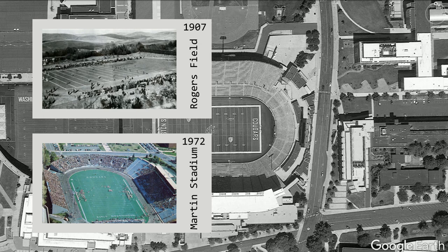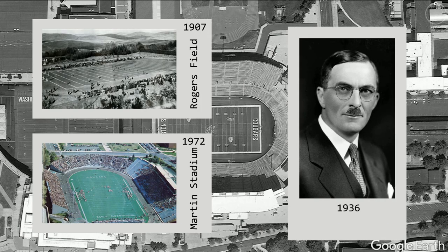Stadium. Named after Clarence D. Martin, who was the governor of the state of Washington from 1933 to 1941, after his son made a sizable donation to the project with the request that his father's name be attached to the stadium.